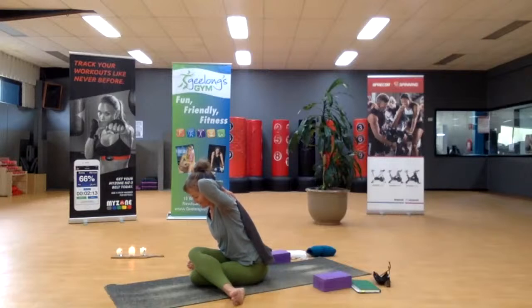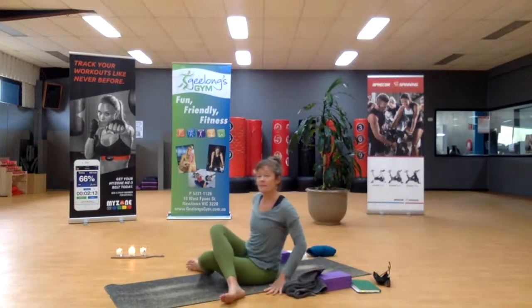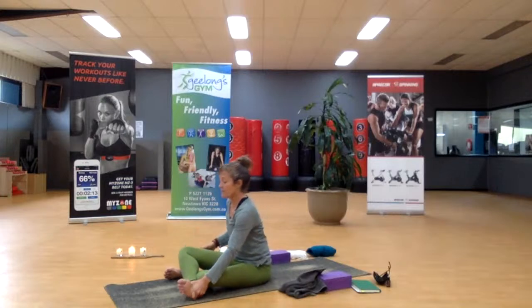One more breath. Inhale and release. Okay, now we're going to come to Agnasthanasana, square pose. So the shin is vertical, the left shin, the right shin either comes, just crosses over.